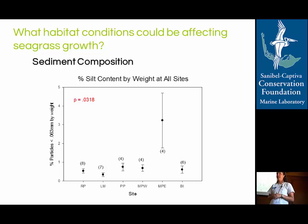But it's still interesting that even the highest percentage that we got was still much less than that value that was found in that other study that said it would have to be over 15% to really be affecting the growth of the seagrass. So it's an interesting aspect to take into consideration, but we would need to do a lot more samples to really be able to tease out any differences between the sites.